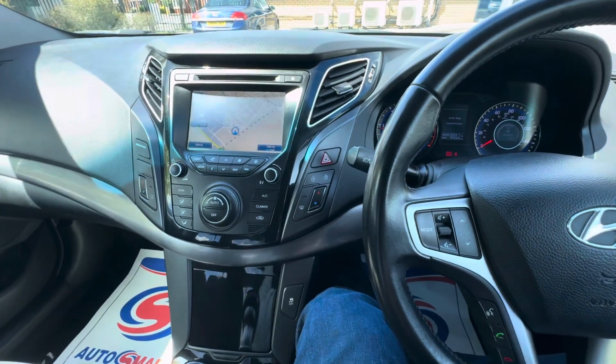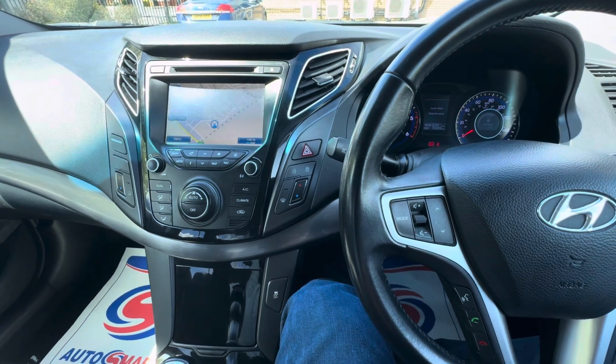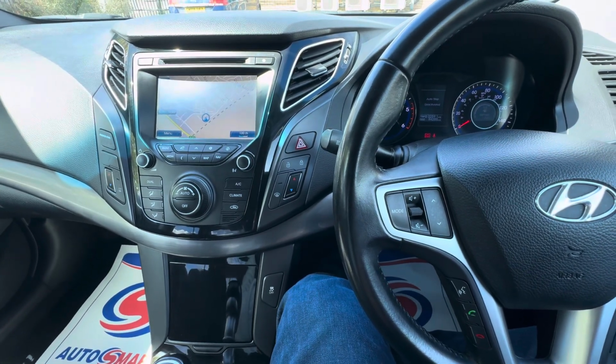The car comes with two keys as well. It's got a really, really good service history. It's just been serviced as well.